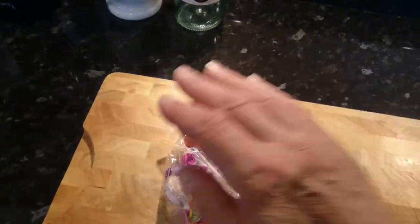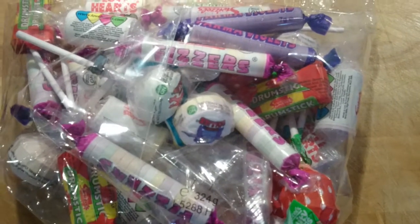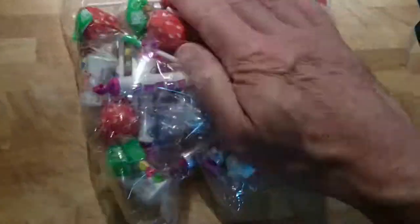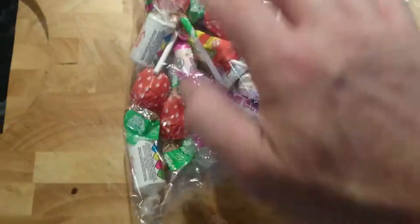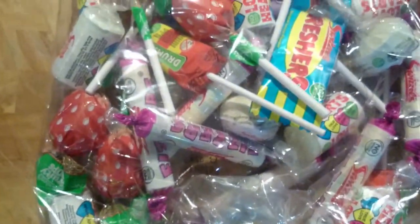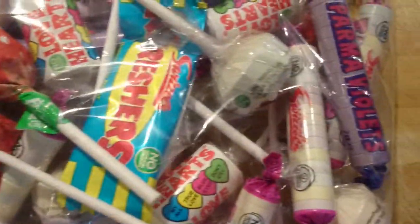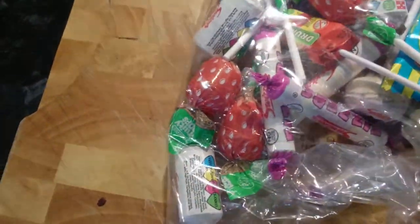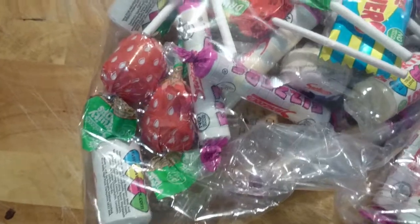Open the box, see what's in it. So you've got fizzers, I think you've got drumsticks, lollies, refreshers, love hearts. Everyone loves love hearts, don't they? Palmer violets. God, that takes me back. Fruity pops, double lollies. Lovely. Yeah. So I thought I'd show you that.